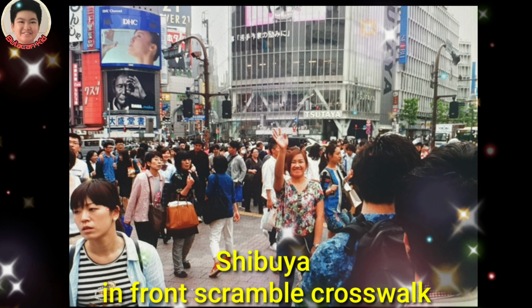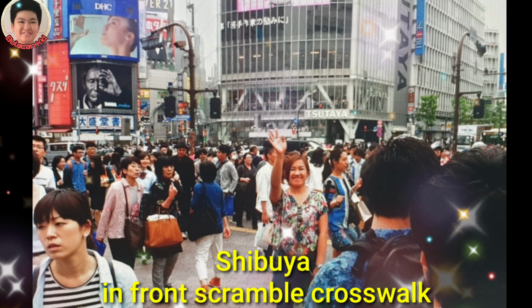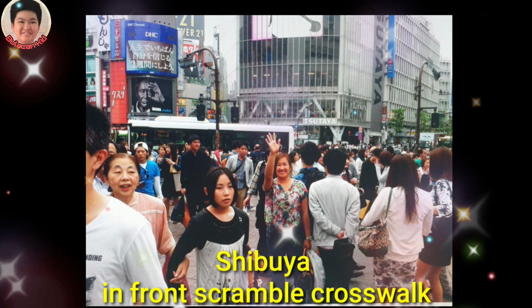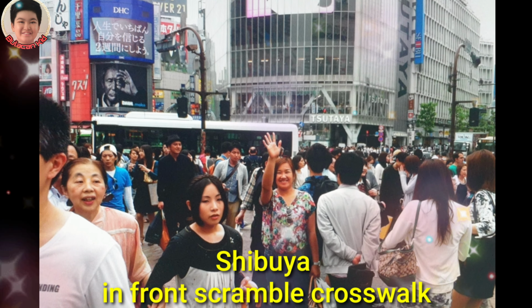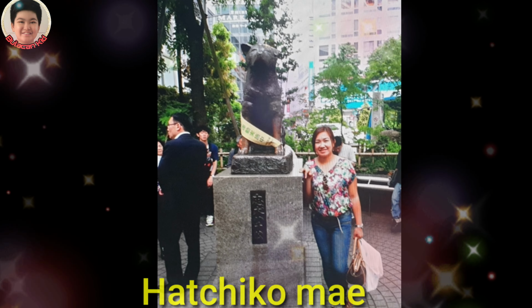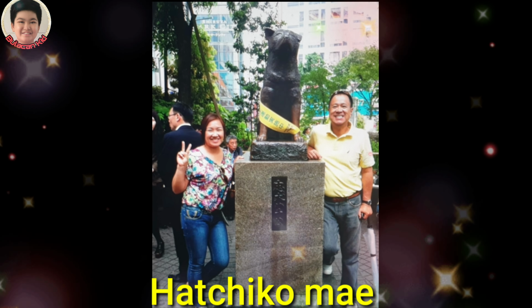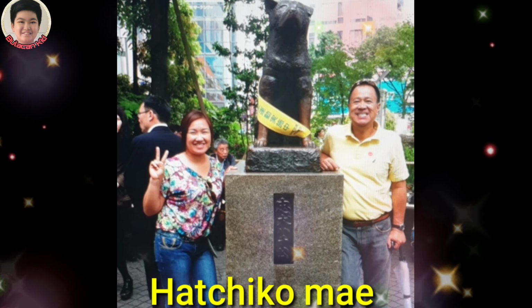Shibuya is a special ward in Tokyo, Japan, a major commercial and business center. It houses 2 of the busiest railway stations in the world, Shinjuku Station and Shibuya Station. Shibuya is famous for its scramble crossing, called Shibuya Crossing.